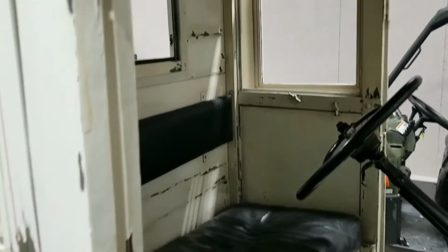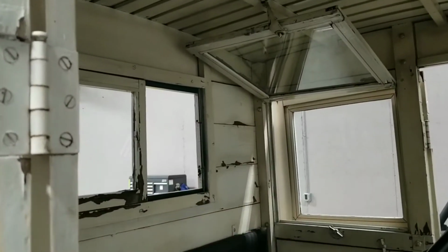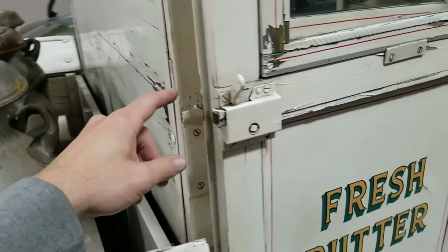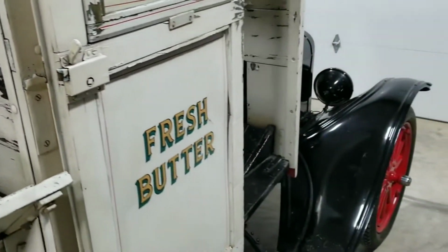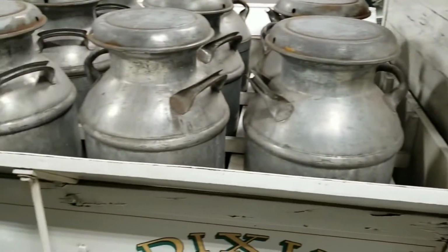If you look up in here, you can see even the side delivery door windows flip open. I have one open and one closed just so, but they are fully functional. Doors fold all the way back open and they will latch here. So again, they can be opened or closed. I'll just take you around the truck really quick.